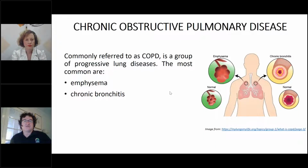So a quick look at chronic obstructive pulmonary disease, collectively known as COPD. It's the most progressive type of lung disease, and the most common ones are emphysema and chronic bronchitis. So emphysema is when the lining of those bunch of grapes, so your alveoli, become non-compliant, so they don't stretch anymore, and that's due to fibrosing activities going on within there.